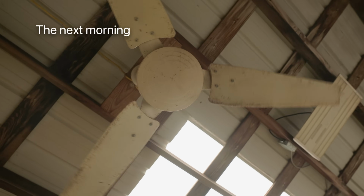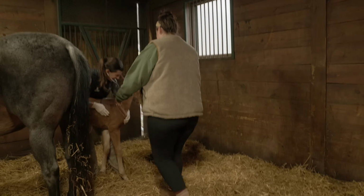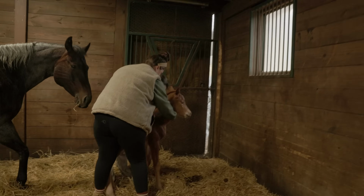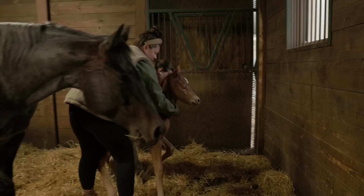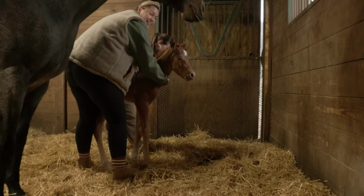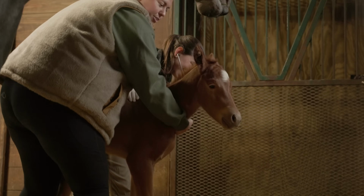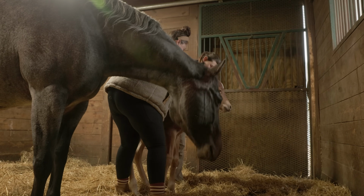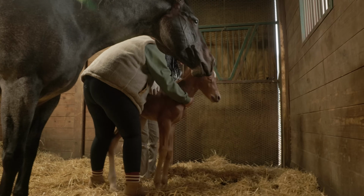You want me to hold her? Sure. Good girl. No. I'm glad to see you're showing a little bit of maternal love for her. Lots of red and lots of fillies. I'm loving the fillies part.